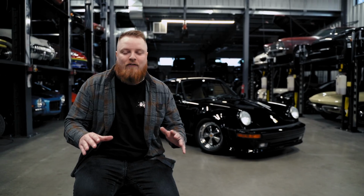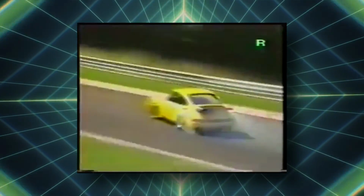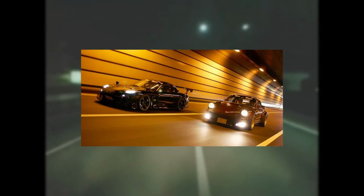Air-cooled Porsche 911s are one of the most iconic cars in the world, and I mean the world. Over in Germany, Ruf got its hands on one to make the Yellowbird and dominate the Green Hell. Over in Japan, it was owning the streets and taking on the Wangan and being made famous by Midnight.